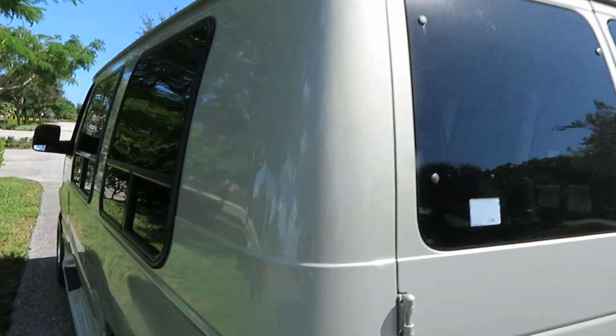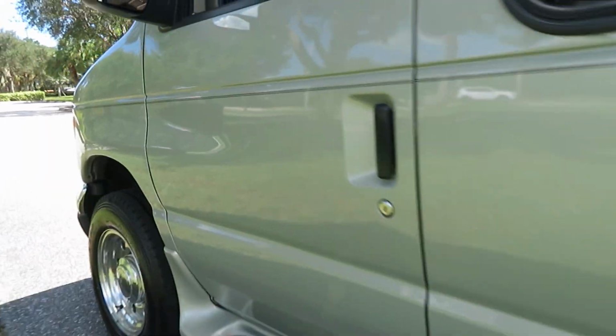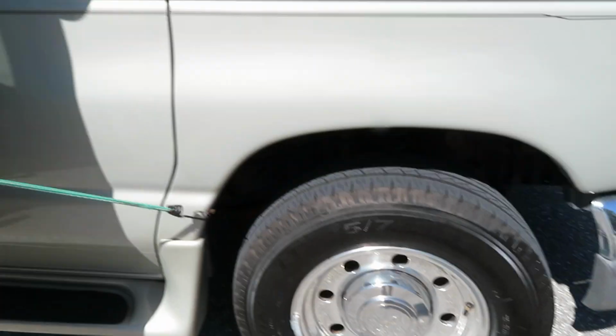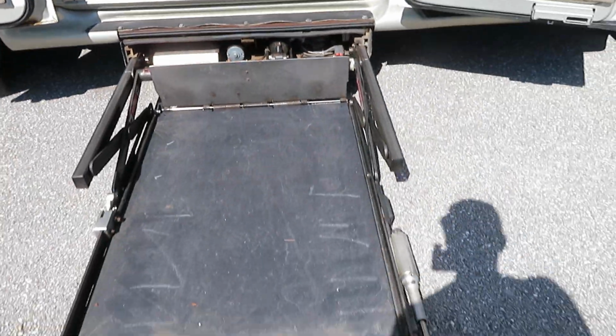Roof's in good shape. Has nice chrome alloy wheels. As you can see, tires are brand new. We put them on, brand new tires, brand new brakes. This thing is ready to rock and roll. Check it out. New tires, new brakes. Everything's fully serviced. This thing is a Braun UVL wheelchair lift.